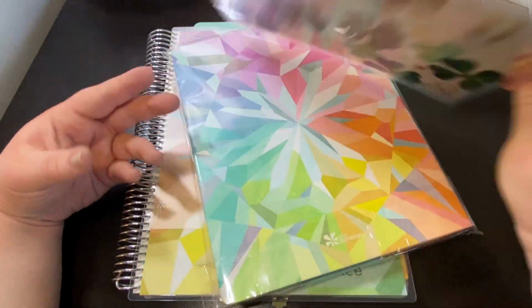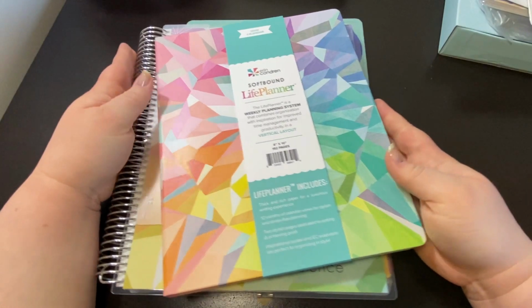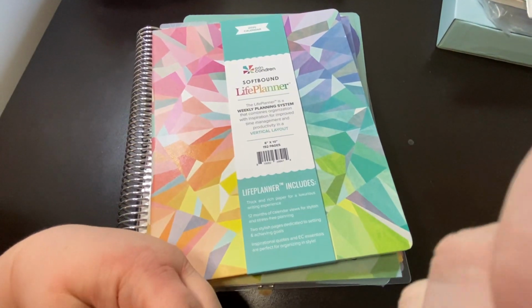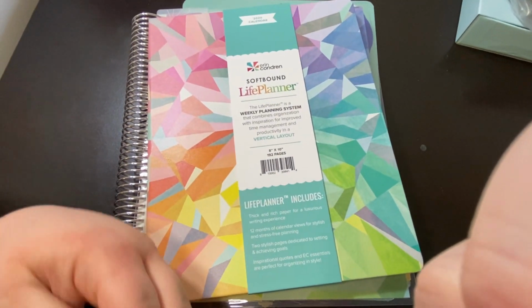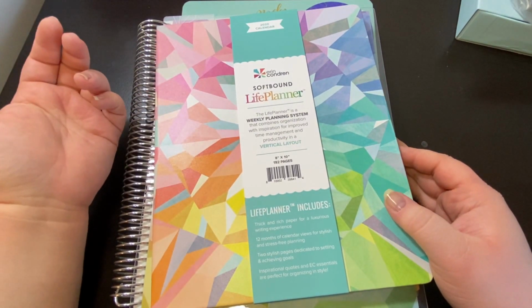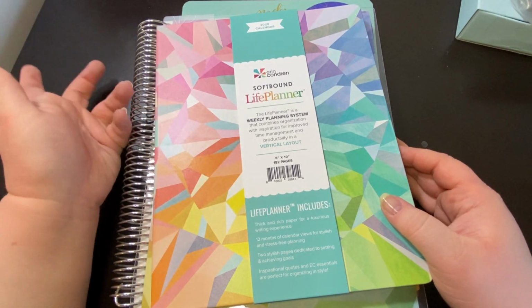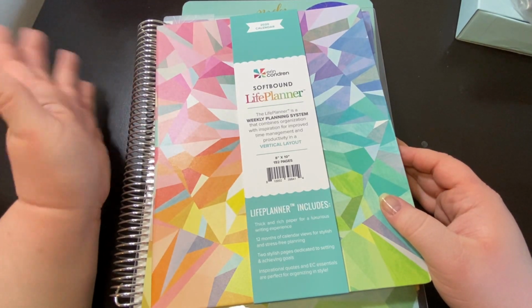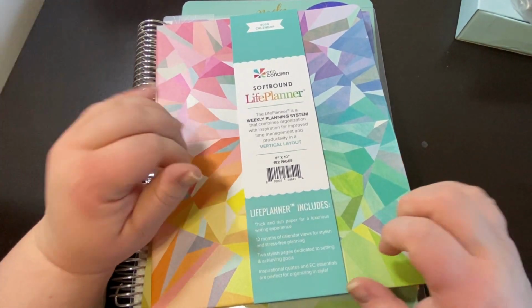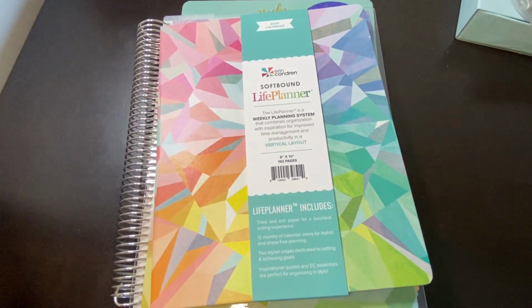Cute. Okay. I ordered a Softbound life planner. I do PR for a couple different shops, and sometimes there's stuff I want to show, like a sticker on a spread, but not in the current spread I'm working on. Sometimes it just doesn't go, but I still want to show you guys. This is going to give me somewhere to play with PR stuff and also do some fun spreads.